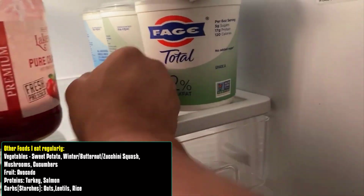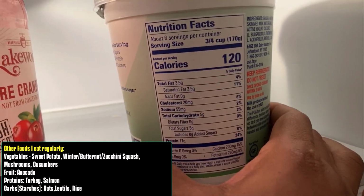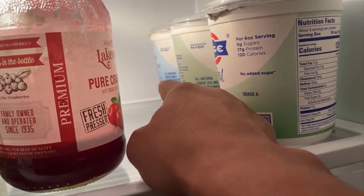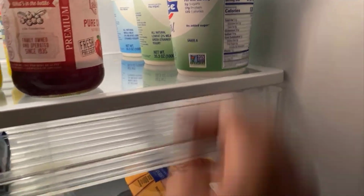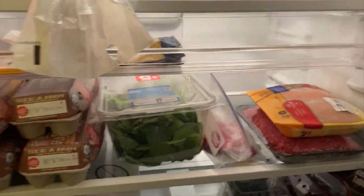You can see here I got 2%, so this one's going to be a little bit lower. This is a great source of protein, low fat, low carb. But way down back there, that's a 5% one. So if I need to get myself a little fat and I don't feel like adding any almonds or other supplements for additional fat, then I'll just use the fattier Greek yogurt, and it works just fine. What else do we got? I think that's pretty much it for this main area.